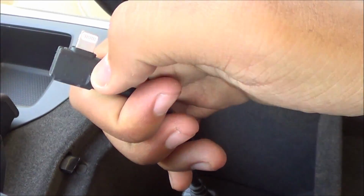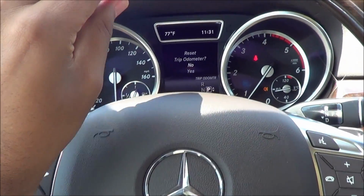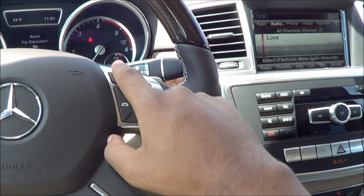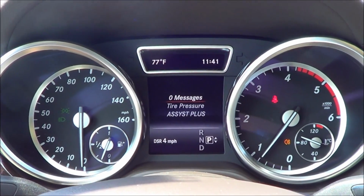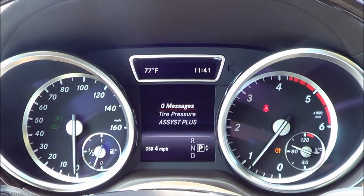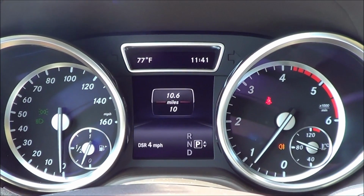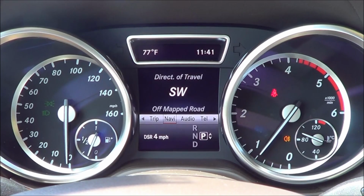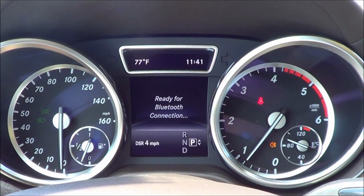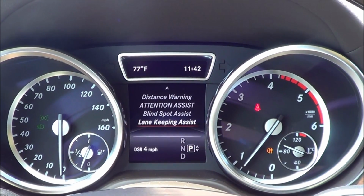And an iPod adapter. Now, coming to your steering wheel, all your controls for the TFT display in the middle right there are controlled right here. And then you do have your steering wheel mounted audio controls, your Bluetooth phone connectivity, your voice recognition. Now, coming to your center screen right there, you have your Fahrenheit readout and your digital clock. And you do have a TFT display in the middle right there, which shows you all vehicle information, including the tire pressure monitoring system, your fuel economy data, as well as the direction of travel you're going, so your integrated compass, what radio station you're on, and your telephone settings, and your driver assistance settings, including your blind spot monitoring and your lane keep assist. And you do have Distronic Plus on this car as well.